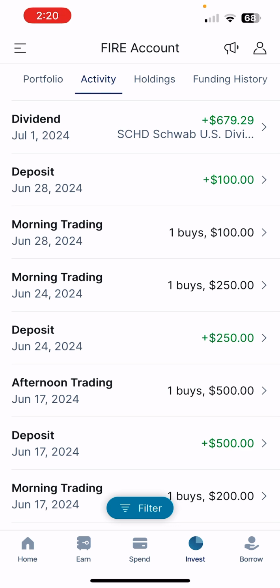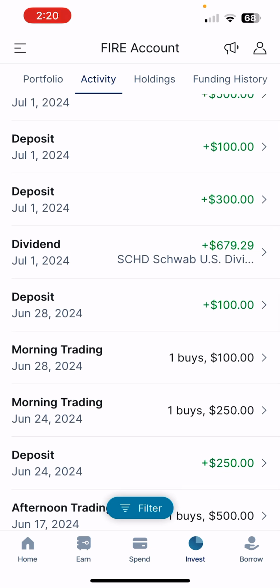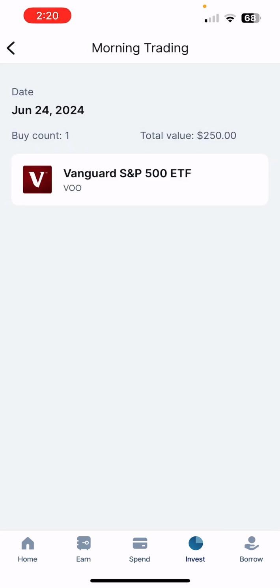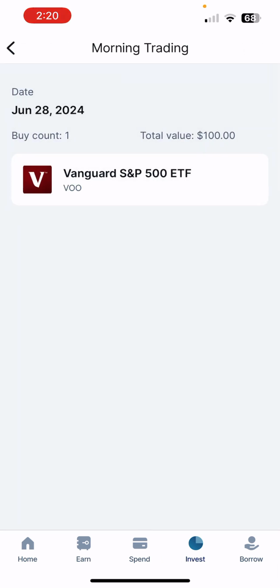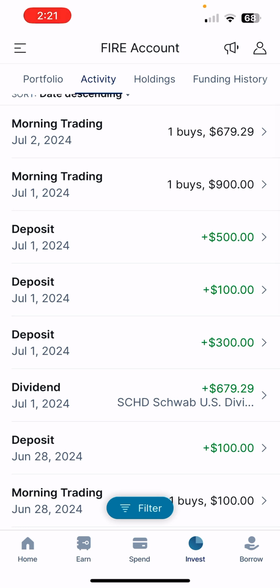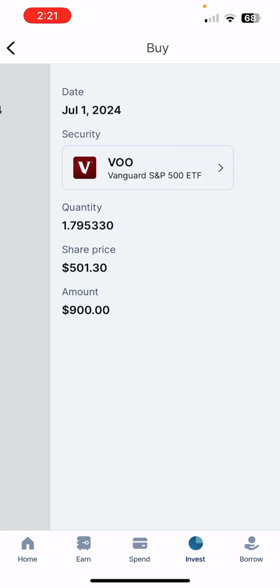So there were a couple different things. Starting on June 24th, I put in $250. I got one buy, it all went to VU, and I got 0.49 shares. Then on June 28th, I put in $100. That all went to VU, and I got 0.19 shares. And then on July 1st, yes, a couple deposits went through. You'll see on July 1st, I deposited $500, then I put in another $100, then I put in another $300, for a total of $900 on July 1st. That all got traded. It went to VU, and I got 1.79 shares.